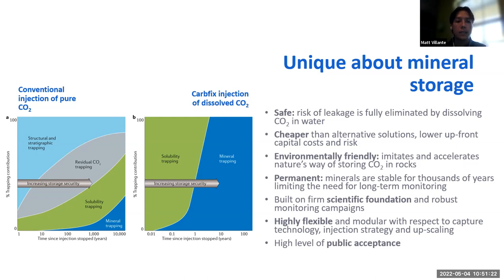Over time, as that CO2 is trapped in that reservoir, you will have residual CO2 trapping in the pore space of the rock, as well as solubility trapping as that CO2 dissolves in water. However, over geologic timescales, mineralization of CO2 takes quite a long time, especially in non-mafic reservoirs. However, in image B on the right, you can see that CarbFix's injection of dissolved CO2 in water immediately creates solubility trapping by dissolving that CO2 in water, creating a denser fluid that can then no longer migrate. And then that mineral trapping occurs over timescales of months to years rather than tens, hundreds, or thousands of years.